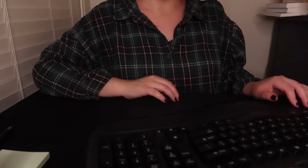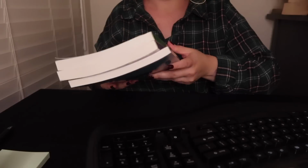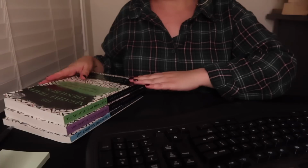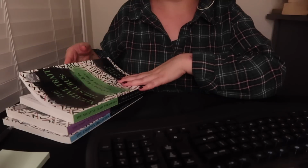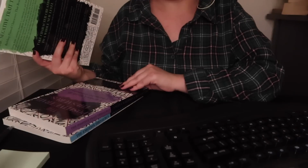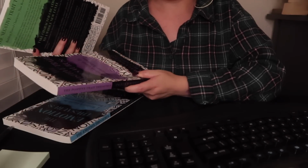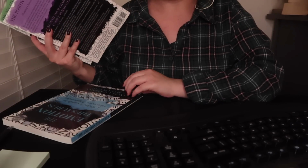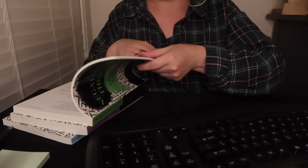Okay, I think I might only have one more batch of books to register. Let's see, we have a couple of these books here. These look like writing books. The Negative Trait Thesaurus, a writer's guide to character flaws. The Positive Trait Thesaurus, a writer's guide to character attributes. And we have The Emotion Thesaurus, a writer's guide to character expression. This is interesting.